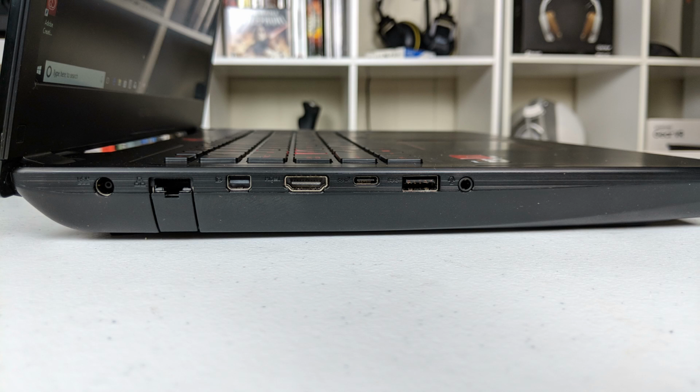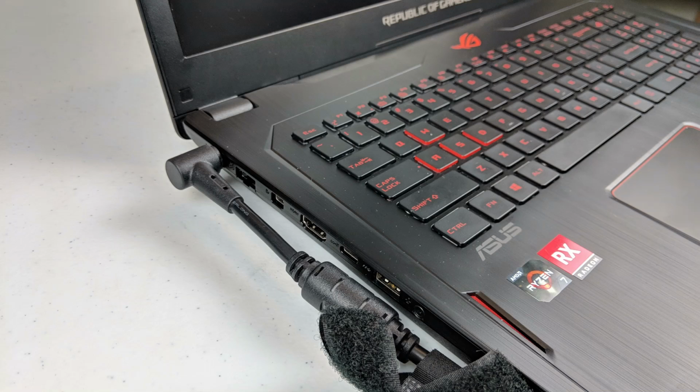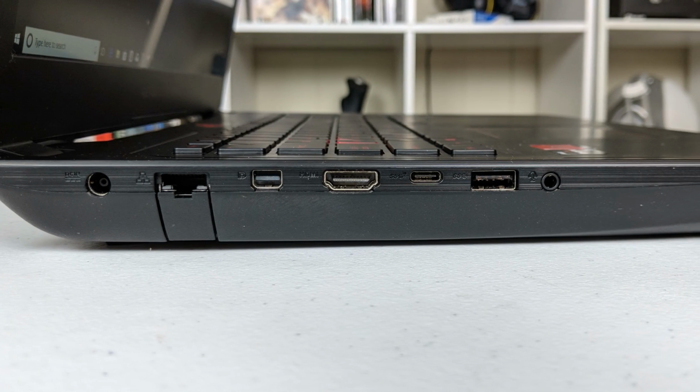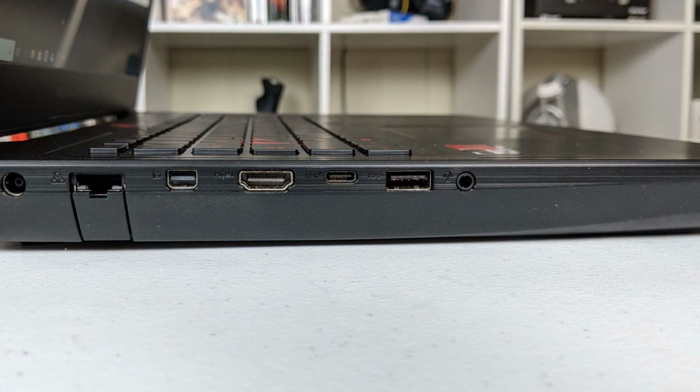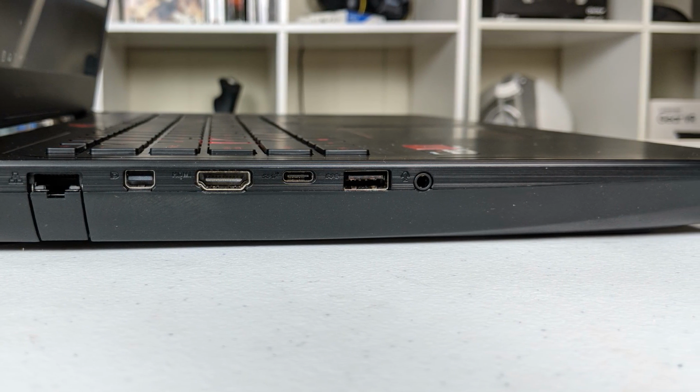On the left-hand side, we have the power port, so it doesn't get in the way of your mouse hand, but if the electrical socket is behind you, the cable can block the adjacent ports. So I would prefer to have had it on the back of the laptop. We have the Ethernet jack, mini DisplayPort, HDMI, USB-C, USB 3 Type A and combo headphone mic jack.